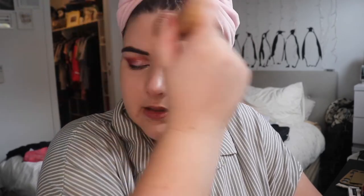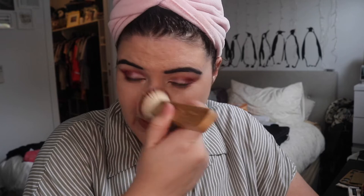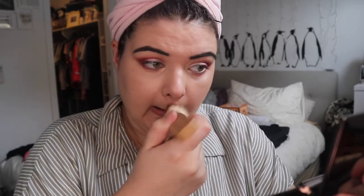Now let's go in with some powder. I'm just gonna cover my face in these two shades from Hourglass. Oh god, and I washed my brushes yesterday. This one's not dry, but it's already happened. I already put it on my face, so I feel like I don't have much choice now. I've got the Hourglass Luminous Flush Blush.